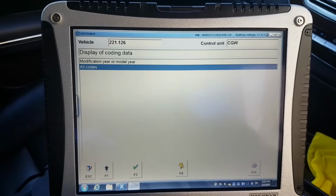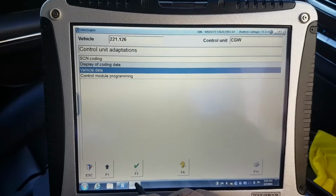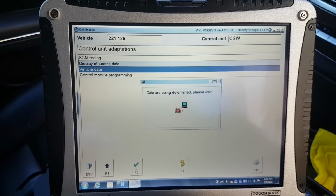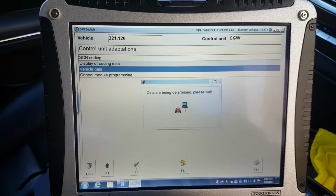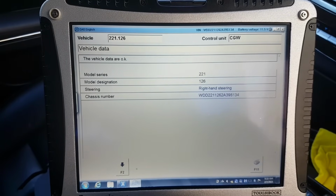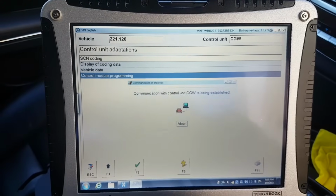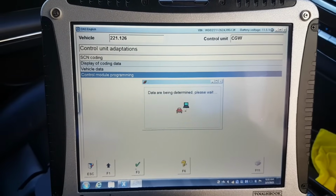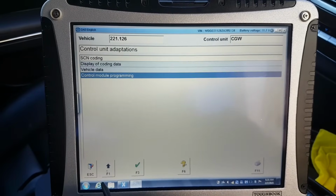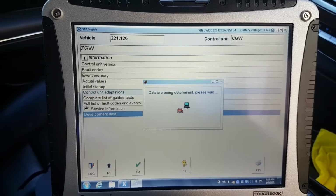So let's go back. Let's go back again. Is that the one? Is this for programming or does it give me the option for coding? No. Let's cancel this. Okay, let's go to development data. That's where it gives me that fault.